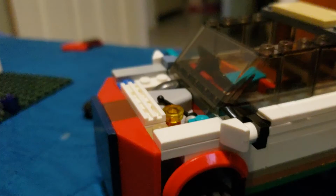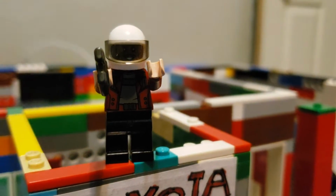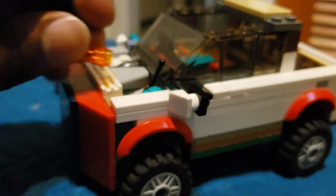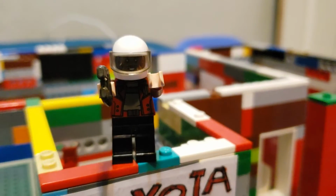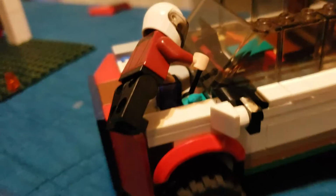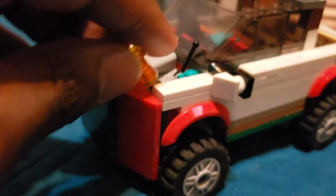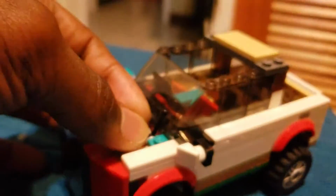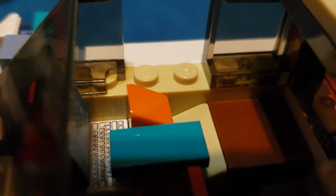Okay, first of all, let's check the oil. Good. Power steering fluid. Oh my gosh, it's empty. Alright, it looks like it's time to refill the power steering fluid. Ding ding ding ding ding! Now it's time to put in the transmission fluid.